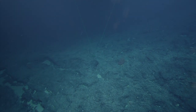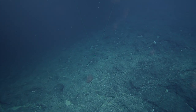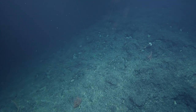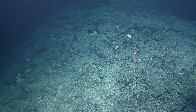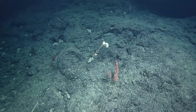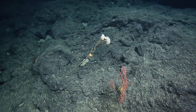Hannah, you have a viewer asking what you're anticipating or hoping to see this expedition. Well, my original thing was a seamount, so I'm really happy that Sam the sponge saw that. Can we do a ship move, please? 50 meters, bearing 180 at 0.3 knots.